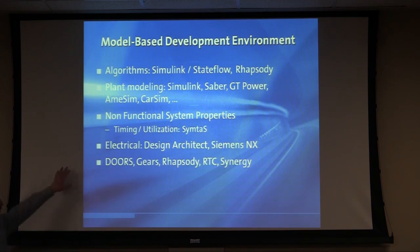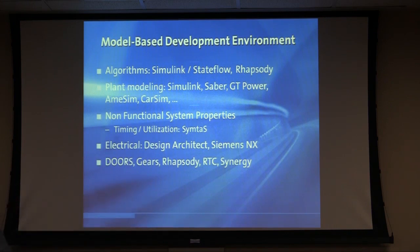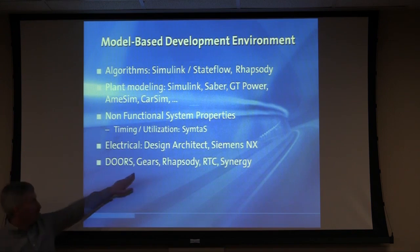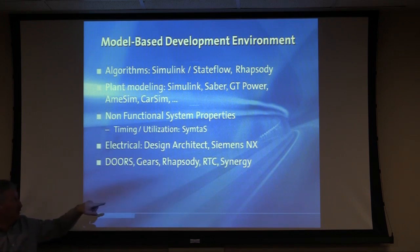On the electrical side, we're using tools like Design Architect from Mentor to do schematic capture, and Siemens NX and Teamcenter to do the physical layout of the wiring harness. And then for overall process management, things like DOORS to do requirements management, GEARS to do product line management, which I'll talk about, Rhapsody, Rational Team Concert to do change management, and CM Synergy to do configuration and version control. Just an example of some of the tools that we're using.